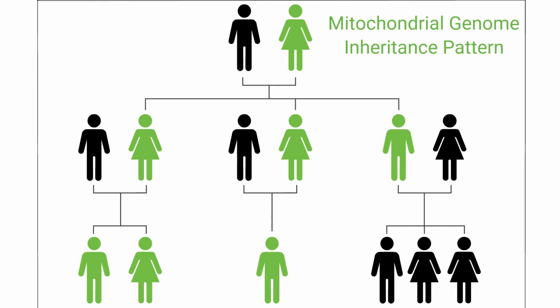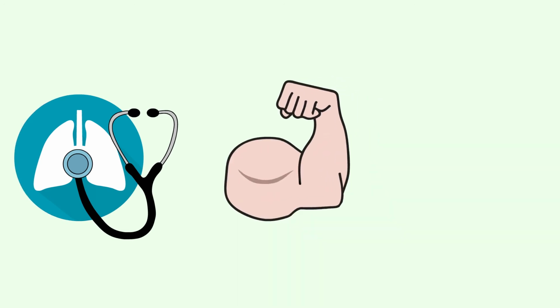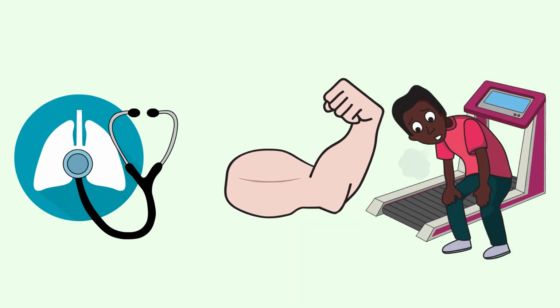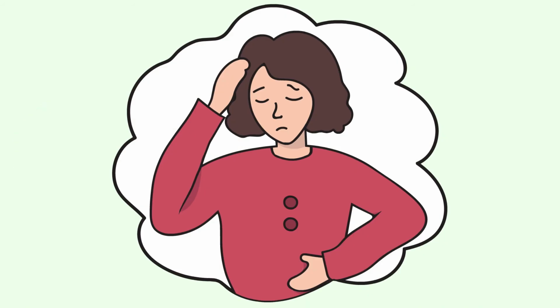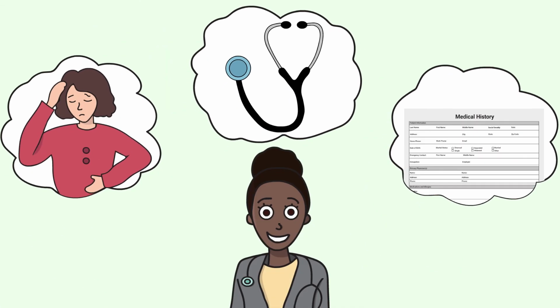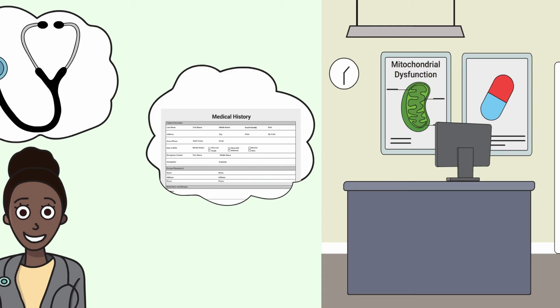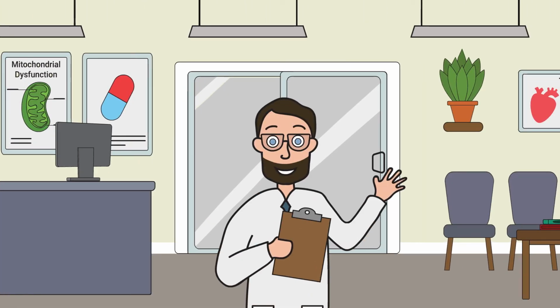Your doctor may investigate your symptoms further by performing a physical exam. This may include checking your vital signs, listening to your heart and lungs, testing your muscle strength, and observing how easily you tire during simple exercises. Depending on your symptoms, physical exam, and medical history, your doctor may request that additional tests be done. You may be referred to a genetic, metabolic, or neurological specialist who will conduct their own series of tests.